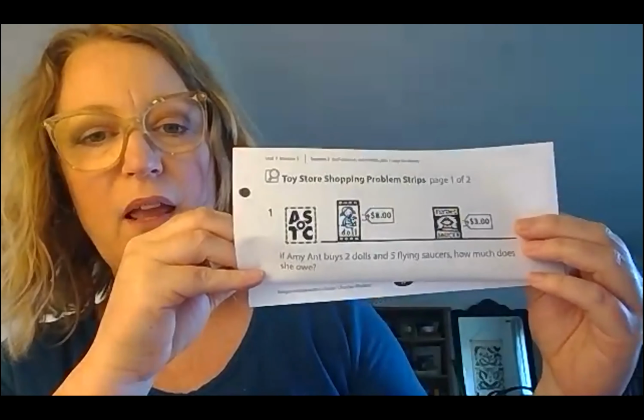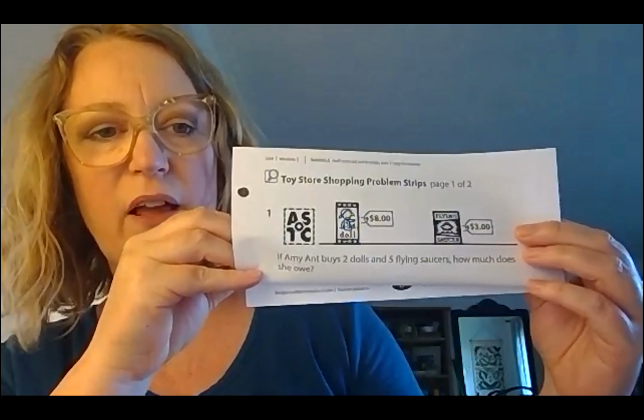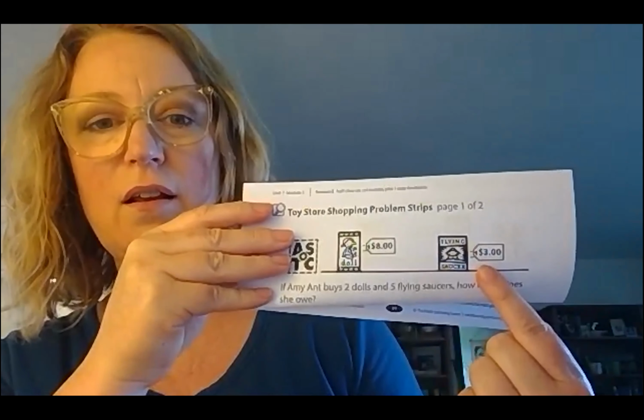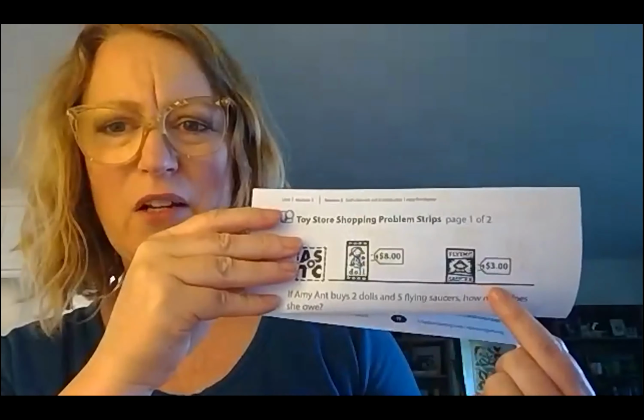If Amy Ant buys 2 dolls and 5 flying saucers, how much does she owe? Another way of saying that is, how much money is she going to need to buy that? So do you see the price tags on those toys? How much does a doll cost? Yeah, $8. And how much does a flying saucer cost? $3. So she wants to get 2 dolls and they cost $8 each, and she wants to get 5 flying saucers and they cost $3 each. How much money does she need for that? Is that something we can solve? What strategy is the best strategy for solving that? Let's think about that.